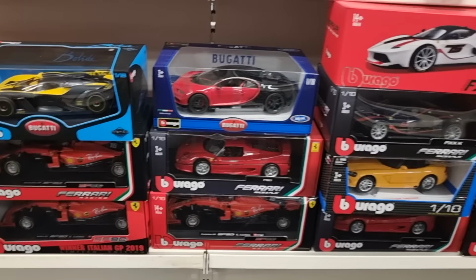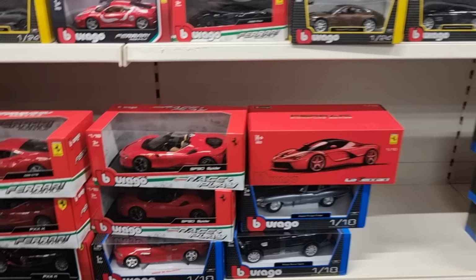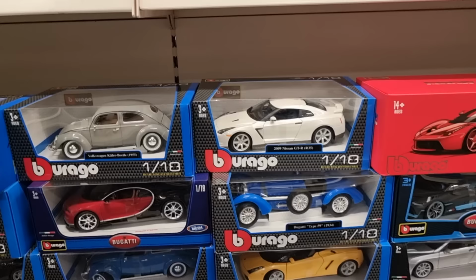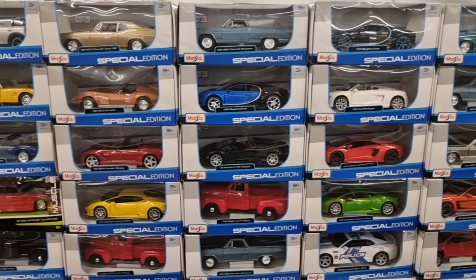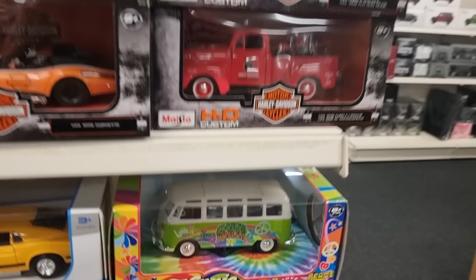Formula One cars from Bburago and some more Ferraris, because Bburago still has, as the only one, the Ferrari license. I know Tarmac is also doing a couple of Ferraris. Okay, here we got Maisto in a 1:24 scale. Shout out to the hippies. Love that van.